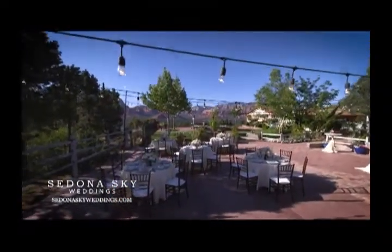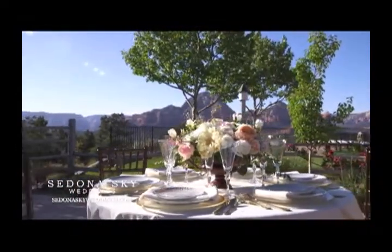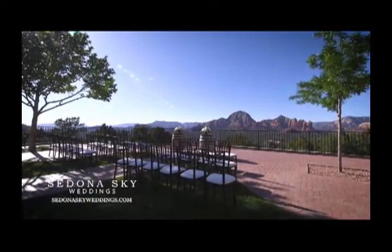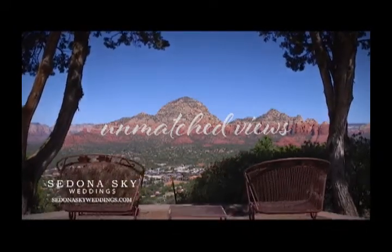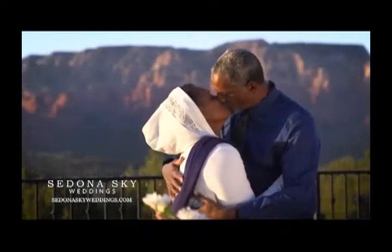Our premier Sedona wedding and event venue takes your special day to breathtaking new heights. Located atop Airport Mesa, Sky Ranch Lodge is gifted with unmatched views of Sedona and her extraordinary display of red rocks. Up here, your special day will be framed in the most stunning natural scenery the world has to offer.